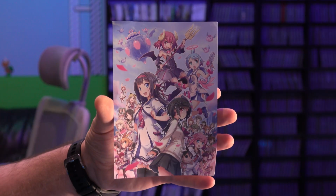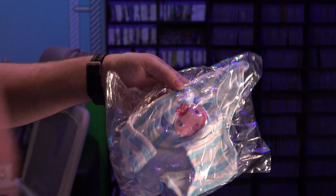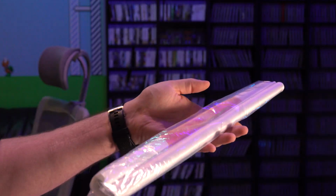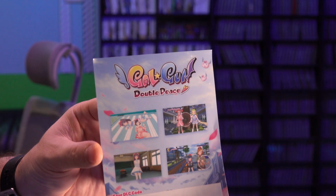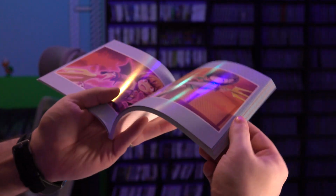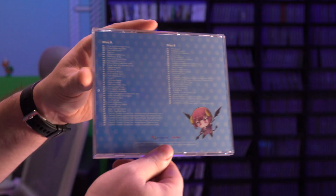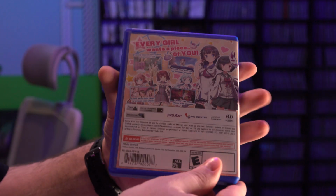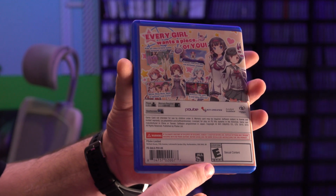Some of the included contents are a screen cleaning wipe, which you can obviously see serves some other use as well. It also came with a wall scroll, a DLC voucher for some downloadable outfits, an art book, a soundtrack, and of course the game. And another interesting thing about the game is that the original batch of these, at least the ESRB rated ones, had the incorrect rating on the back of the box. It's rated E for everyone.